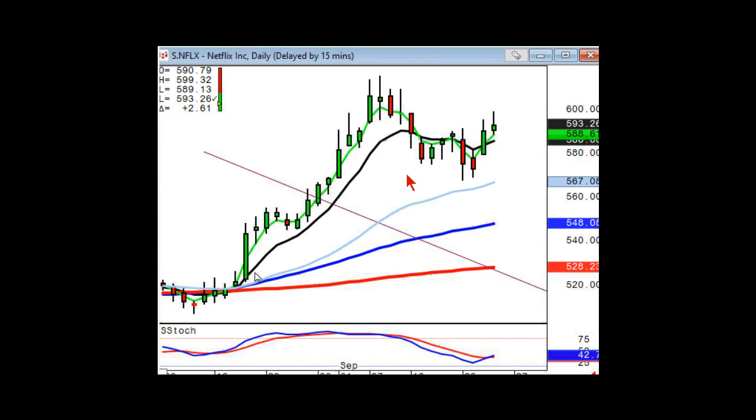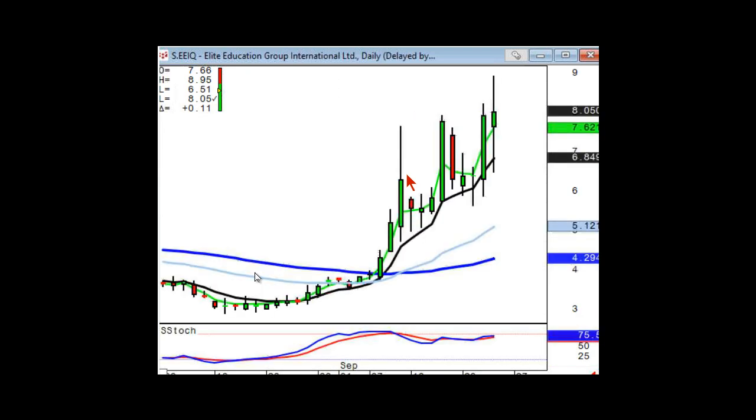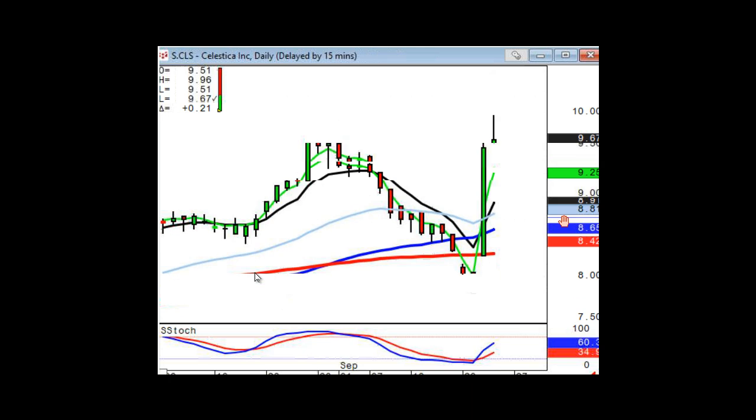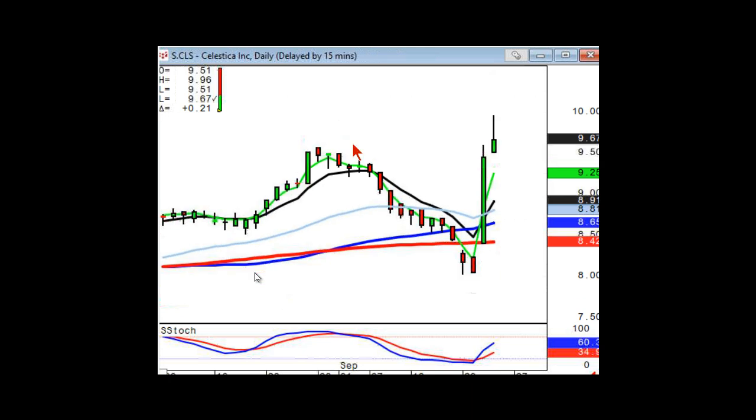All right, let's go through a few real quick. Here you can see the fry pan bottom breakout on EEIQ. How long do you hold on to this one? As long as they don't close it below the T-line. CLS, there's your kicker signal. There's your breakout level. I'd still be a buyer of this one on positive trading tomorrow, because that would tell you the kicker signal, and breaking this level, maybe your next target is back up into the trend.